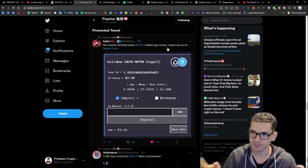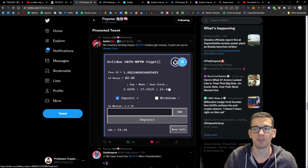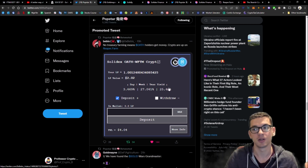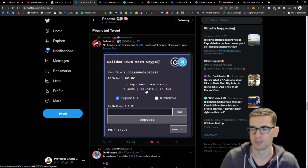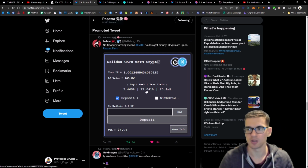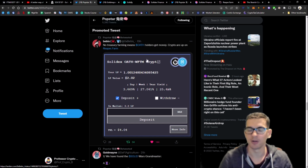But Bebis came out with the Oath token for Reaper Farm, or Byte Masons, I should say, came out with the token of Oath. And I'm not sure how, but somehow there were votes maybe to get solid token emissions, and it appears as if on Reaper Farm they're doing the auto compounding for that.